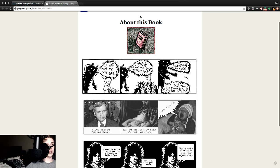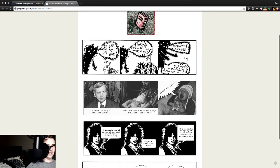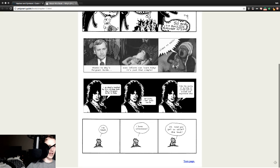Wow, this is some serious Ruby humor, apparently. A giraffe surrounded by wizards. Microscopic canaries. This guide is a verbal showcase of life. Yeah, I don't think I'm quite cool enough yet to get all this. Thanks to Why's Poignant Guide, even infants can learn Ruby. It's just that simple. Class self. I'm deeply touched by this strange book. Seriously, I feel great inside. Like the cavity of my body is filled with an avocado mayonnaise whip. Scary. I'm small. I have adventures.